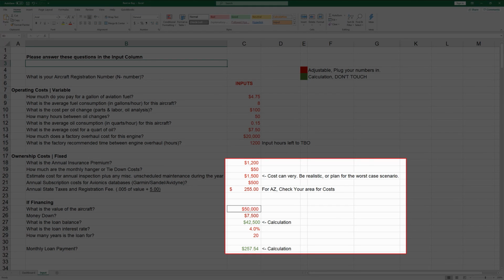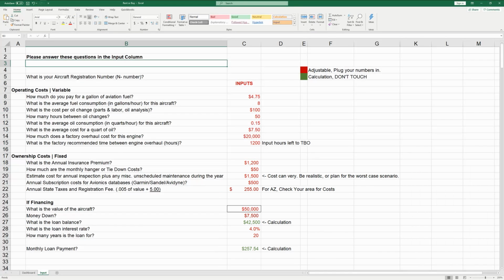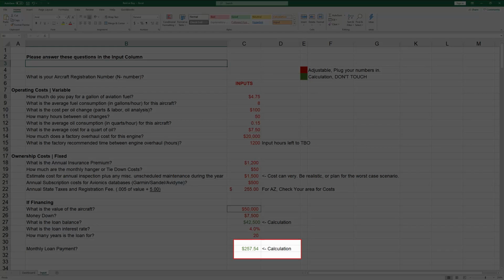For my ownership costs, I got a quote from an insurance company. It included a covered tie-down at the airport, some money for annual and a few repairs, and a $50,000 airplane financed with 15% down at an interest rate of 4% for 20 years. After everything is entered in, the spreadsheet calculates for you and even spits out a rough estimate of your monthly payment. From here, we can move on to the dashboard.